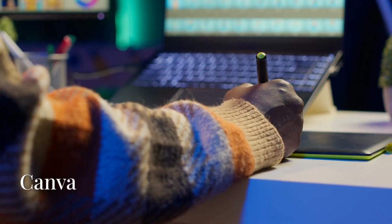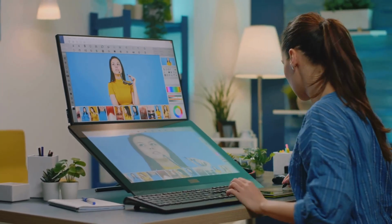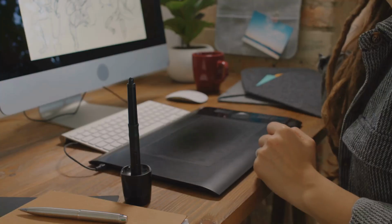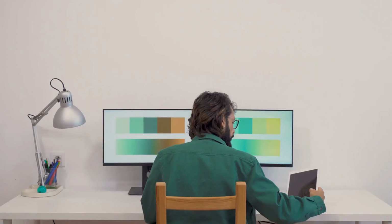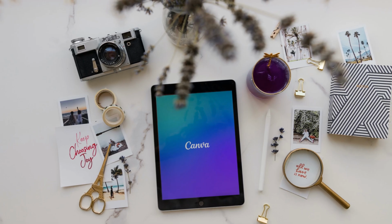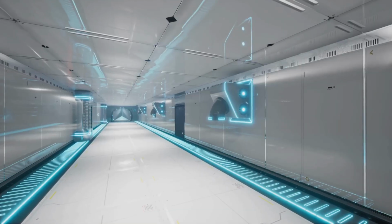Next up, let's talk design. If you've ever felt intimidated by complex design software like Photoshop or Illustrator, or just needed to whip up a quick graphic for social media, or a presentation without a design degree, Canva has been a go-to for years. It's known for its user-friendly interface and vast library of templates. But now, they've integrated some seriously impressive AI tools that take it to another level.